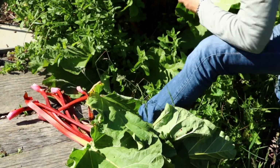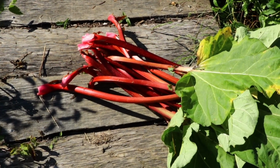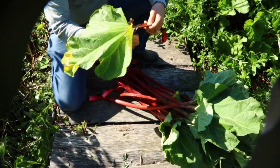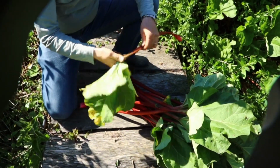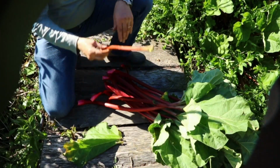The rhubarb is actually a rhizome. You just harvest the stalks and you cut out the leaves because the leaves are high in oxalic acid. We compost the leaves. The only edible part in the rhubarb is the stalks.